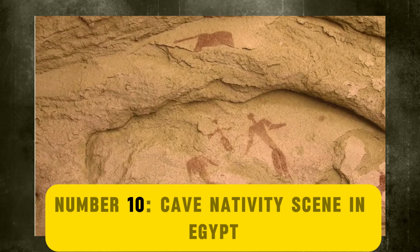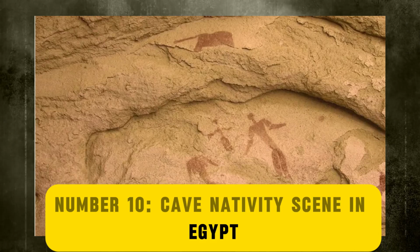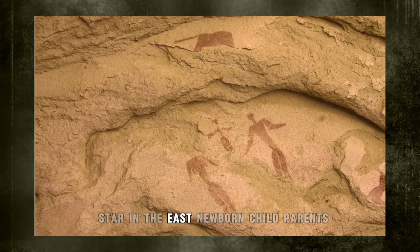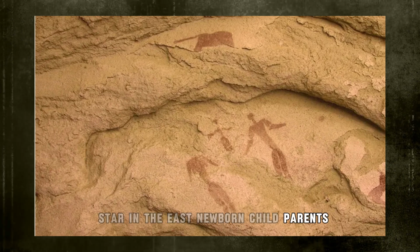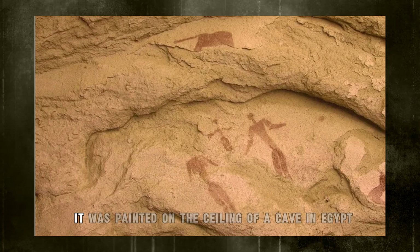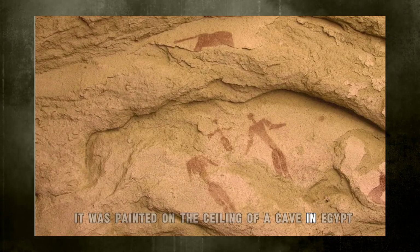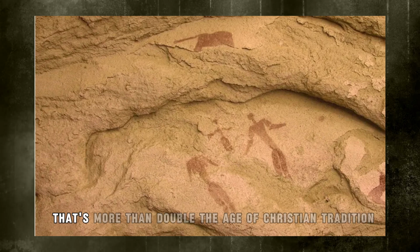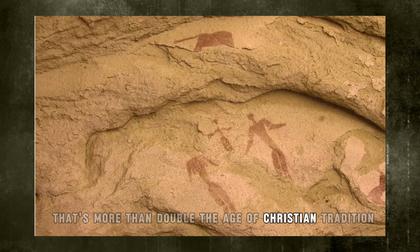Number 10. Cave nativity scene in Egypt. Everyone knows the classic nativity scene. Star in the east, newborn child, parents. But this one's different. It was painted on the ceiling of a cave in Egypt's Sahara Desert, and it's about 5,000 years old. That's more than double the age of Christian tradition.